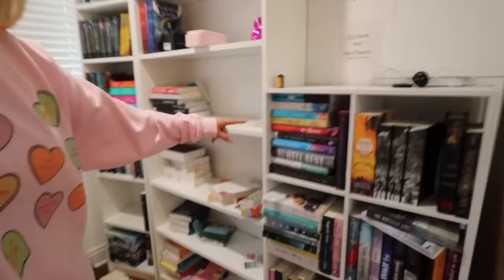Let's start taking books off the shelf, except we won't be taking any books off of this shelf because those are all books that are on the TBR. Those are books that I haven't read yet, so we're not gonna do that.